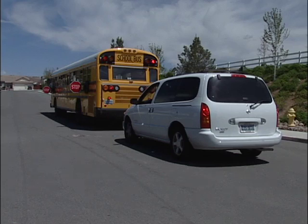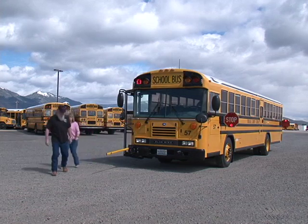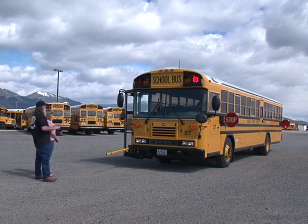Safe crossing of students is dependent on properly functioning equipment. That is one of the reasons that the pre-trip inspection plays such a pivotal role. Here are some of the key elements you should be checking.